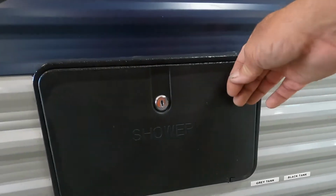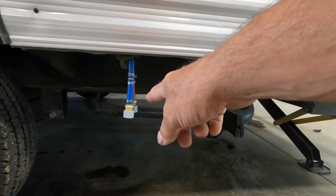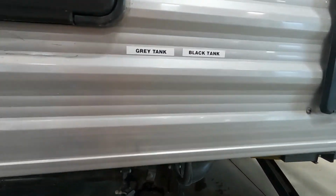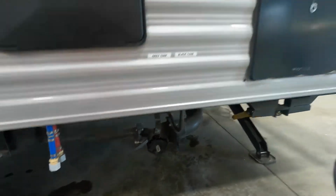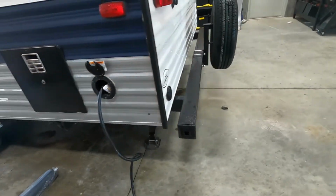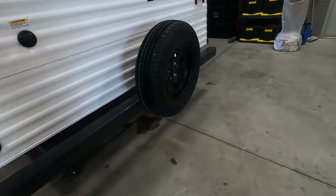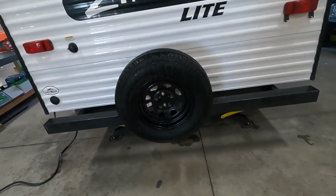751 key will fit in here for a hot and cold shower. Low point drains. There's where we dump our black and gray tanks. We talked about those when leaving the campsite. Again, hot water heater and your power source. Got a spare tire back here. I do recommend getting a cover for that. That'll keep it from getting dry rotted over the years.